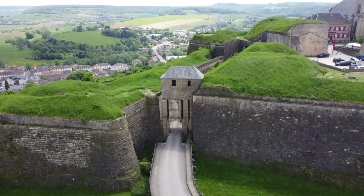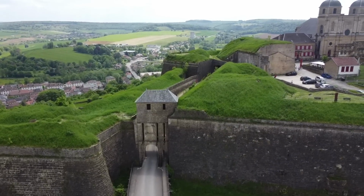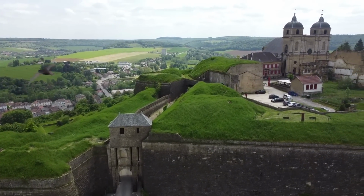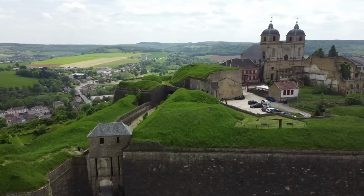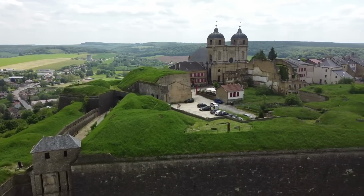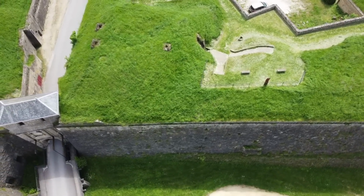It comes from the first century after Jesus Christ. The Roman Empire came here to make an oppidum because we were near a great road of the Roman Empire for the legionaries to go and defend the frontier against the Germanic tribes.